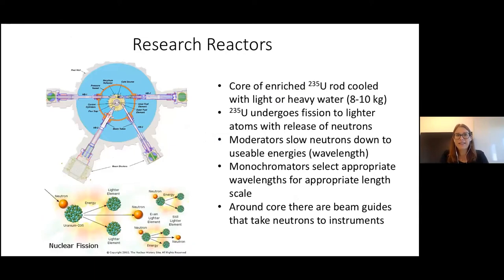This slide and the next is a really basic explanation of the differences between research reactors and spallation sources. At the heart of a reactor, as shown in this diagram, is a core of enriched uranium-235, typically 8 to 10 kilos of fissionable material kept in ponds filled with light or heavy water to keep them cool. Of course, naturally, uranium-235 undergoes fission, where it decomposes to smaller, lighter atoms.